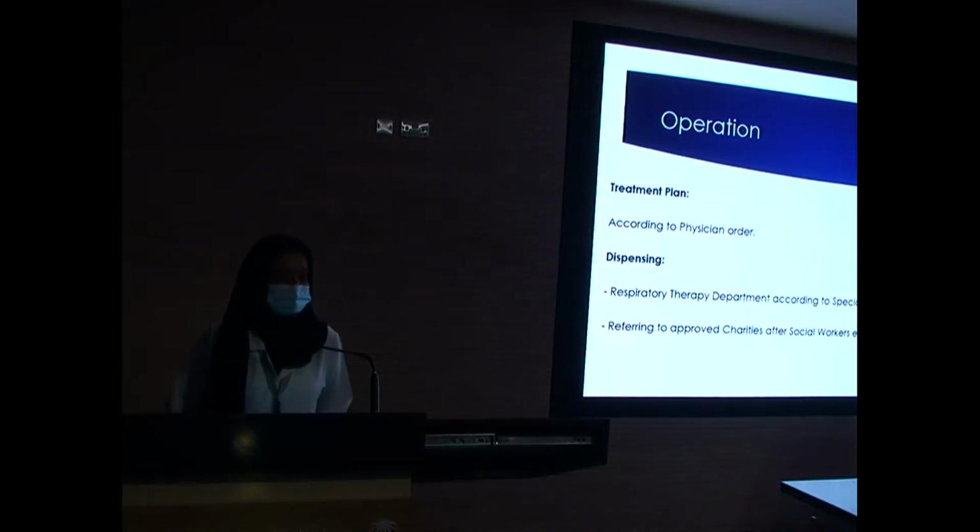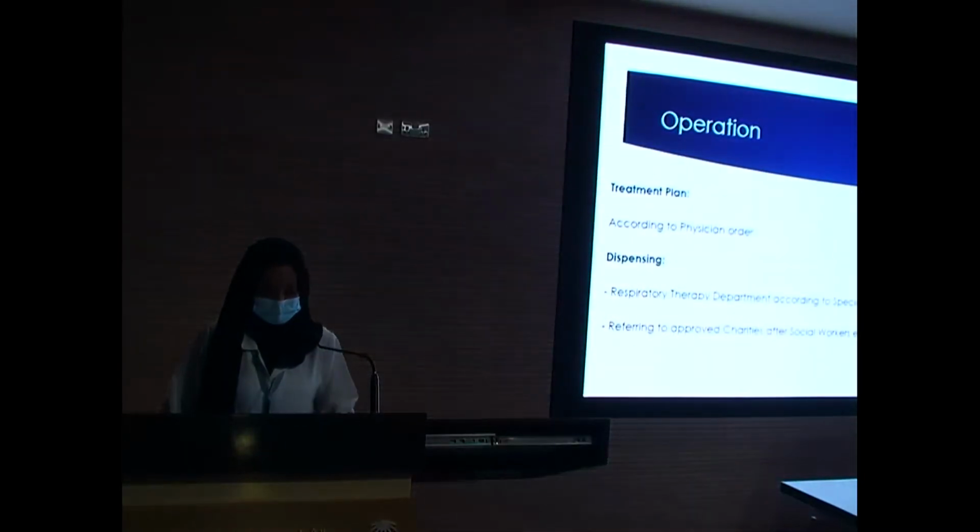After the physician have the final interpretation of the patient, we will have the treatment plan. Treatment plan will be varying, whether it's the drug therapy, is it operational, it is cognitive therapy sometime, or surgical procedure, or the dispensing of the adequate respiratory equipment, which will be undergoing respiratory department. The dispensing will be according to special criteria. Not all the patient will have direct dispensing. Will have special criteria whether to go under social worker and charities, or the high risk patient will undergo respiratory department with the approved criteria of dispensing.